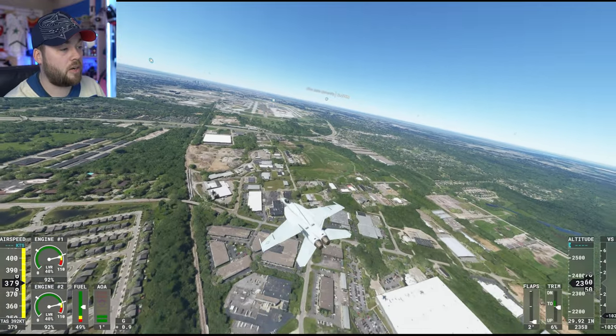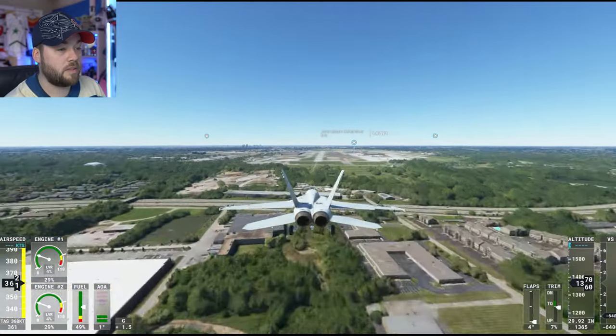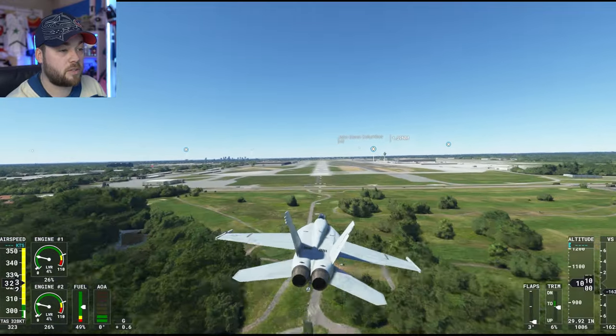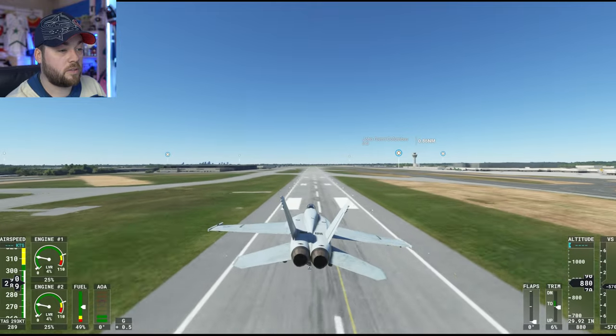Okay, we need to come off the throttle big time here. Let's try this again. 4% throttle coming in. Change the camera a little bit. That probably would have helped us before as well. Cross your fingers, a little bit of rudder. Adjustments here, adjustments there, more rudder. Oof.